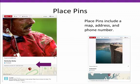Place pins is one of the new pins that they came out with a couple months ago. And place pins are a little different because you can pin a place, obviously, and included with the place pins are a map, the address if that's been included, and a phone number also if that's been included. So over here on the left is the Kentucky Derby, and it shows you the phone number here, and it shows you a map of this particular place.